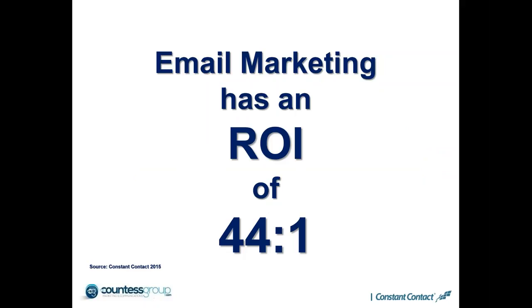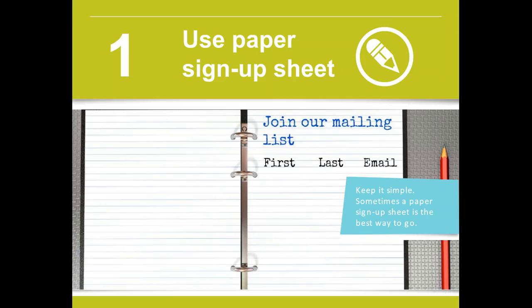How powerful? Well, email marketing has a return on investment of 44 to 1. What that means is if you were to have spent $100 on an email marketing campaign, you would receive, on average, $4,400 in revenue. Extend that. A $1,000 annual campaign could result in, on average, $44,000 in revenue, in donations, or what have you, making email marketing the strongest marketing tool for businesses and small businesses. Now, let's get into those 60 ways to grow your list.